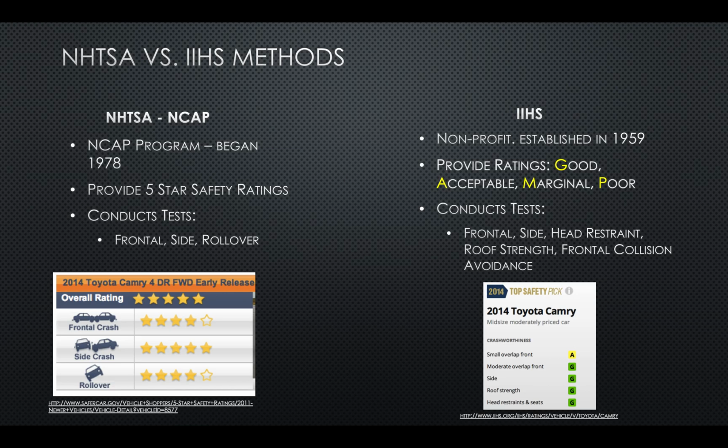NHTSA began their New Car Assessment Program, NCAP, in 1978 with 3 tests: frontal, side, and rollover. Once they've conducted all 3 tests and averaged the numbers, an overall score is given on a 1 to 5 star scale. IIHS, which was founded much earlier, conducts its tests a little differently. For one, there's no star system. Instead, they rank vehicles in one of 4 ways. There's poor, marginal, acceptable, and good, with good being the highest possible rating.